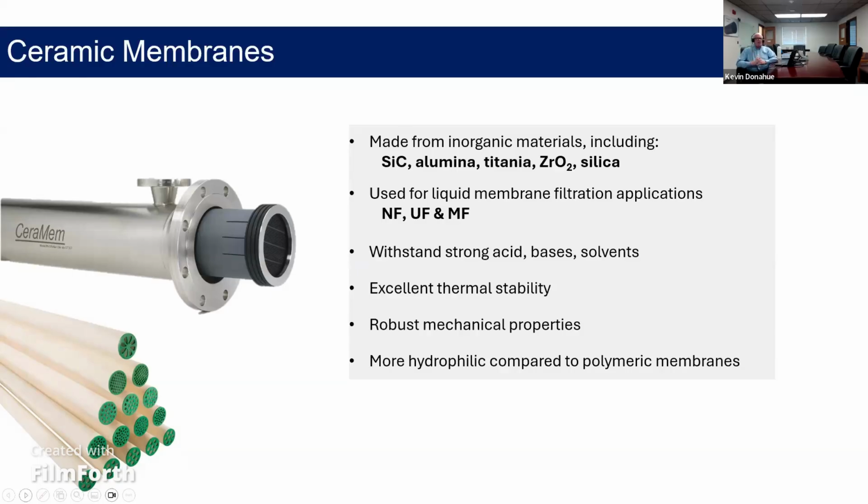As I mentioned before, ceramic membranes are used in the nanofiltration, ultrafiltration, and microfiltration ranges. Generally, today you can get a nanofiltration membrane with a rated cutoff of 250 Daltons, and on the microfiltration side, you can go up to about 1 micron or so. One of the advantages of ceramic membranes is they withstand strong acids, bases, and solvents. So you could think of them as being chemically inert to almost any kind of process fluid. Because they're made out of inorganic materials, they're very robust and strong. They offer very good tensile strength and resistance to abrasion. And one property that's very important in filtration applications is that they're more hydrophilic compared to polymeric materials.